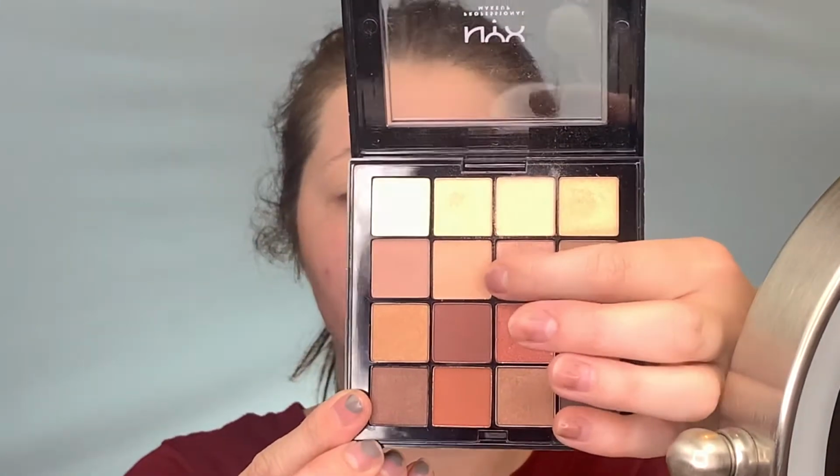I'm going to start by going into this shade right here. They don't have names for their shadows, unfortunately, but it's just like a nice skin color. And I'm going to apply this all over my lid. Next, I'm going to go into this shade right here. This is a little bit more of a darker shade than the first one we used. And we're just going to use this to kind of contour our eyes a little bit.